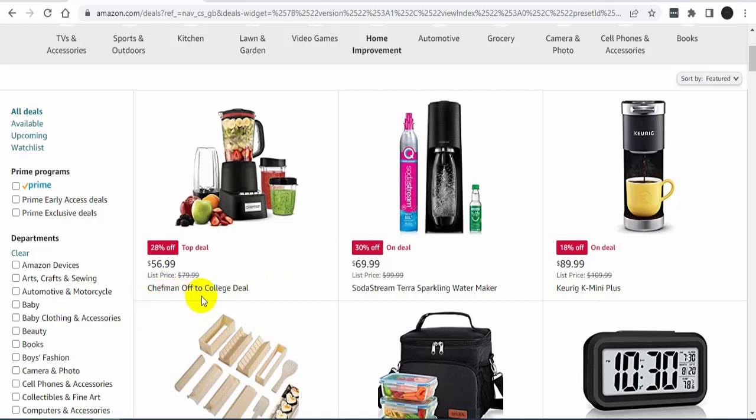This is a painter machine and fruit. Just $57 here. The second item is a SodaStream Terra sparkling water maker, and this is $59.99 and 8% off on the fee.